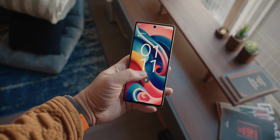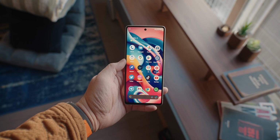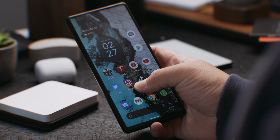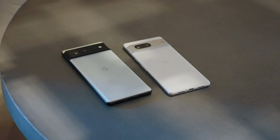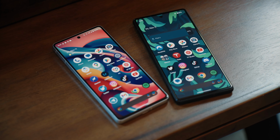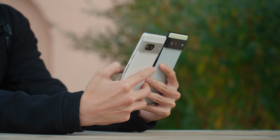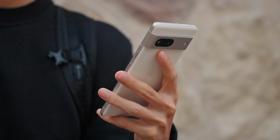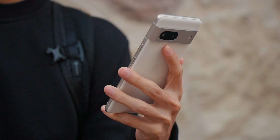And even without the Face Unlock here, the fingerprint reader on the Pixel 7, in my opinion, is noticeably faster than the one on the Pixel 6, which a lot of people complained about. And speaking of the front of these phones, the Pixel 7 is actually 0.1 inch smaller than the Pixel 6, so the display size is now 6.3 inches versus the 6.4 inches on the Pixel 6. Now, I really like the smaller bezel and the slightly smaller form factor on the Pixel 7. It makes the phone a little bit more compact, and the weight distribution is a lot better on the Pixel 7 too. It's not as top heavy as the Pixel 6, which always felt like the camera bar was weighing the phone down from the top.